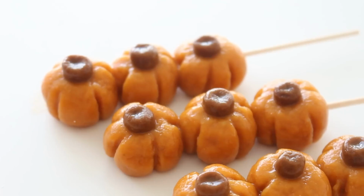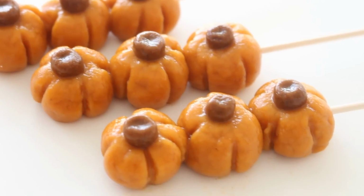I am Kayla from Pankobunny and I am making these cute and delicious pumpkin Mitarashi Dango. These both look and taste like pumpkins and are so cute.